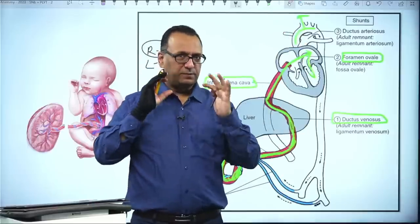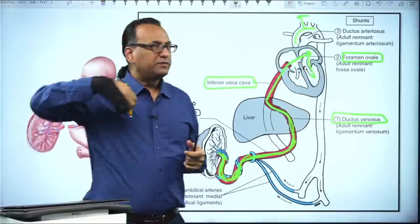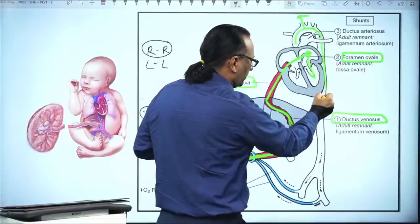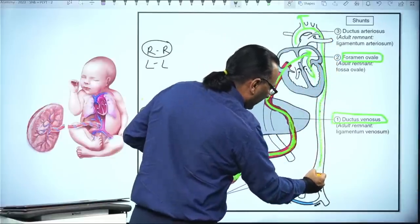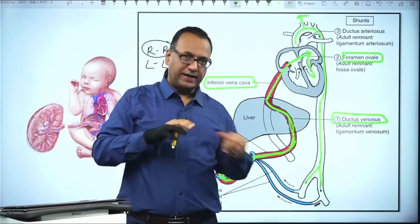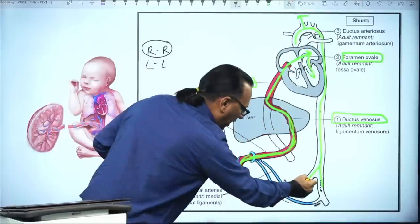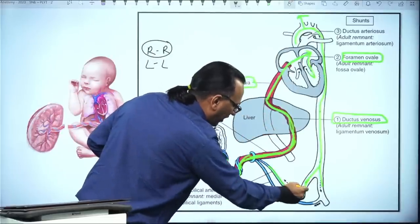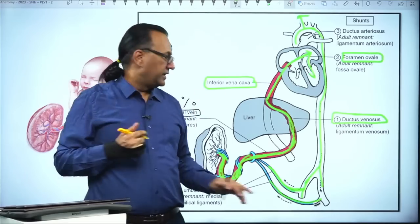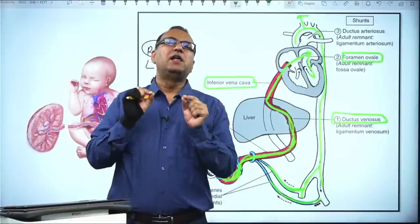And then this blood is being distributed to the head and neck region, upper limb, thorax region, and abdomen region. As this blood keeps on coming down, through the descending thoracic aorta and the abdominal aorta, there will be the bifurcation of the abdominal aorta. As the abdominal aorta bifurcates, there will be iliac arteries, and from the iliac arteries you will find the umbilical arteries coming. So the umbilical arteries, which are two in number, right and left, will be coming from the anterior division of the internal iliac artery.